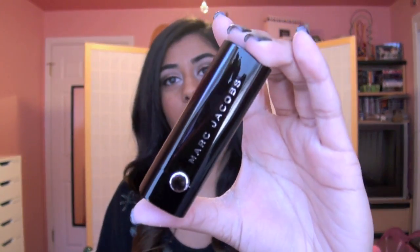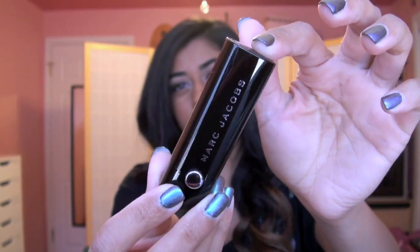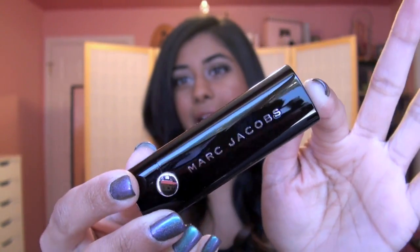Alrighty, and now getting right into my personal favorite products of the collection. They are the lip products. I think Marc Jacobs went all out with his lip products. The first products we are going to talk about are the Lovemarc lip gels, and these are the lipsticks that he offers in his collection. You guys can just see the packaging of them.